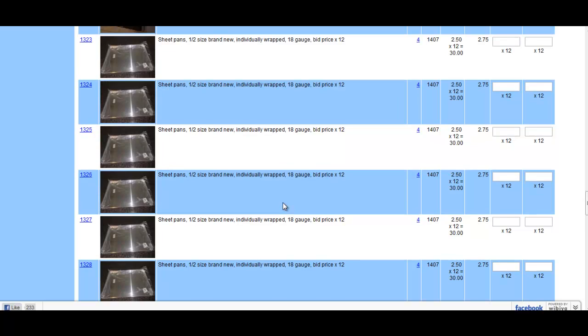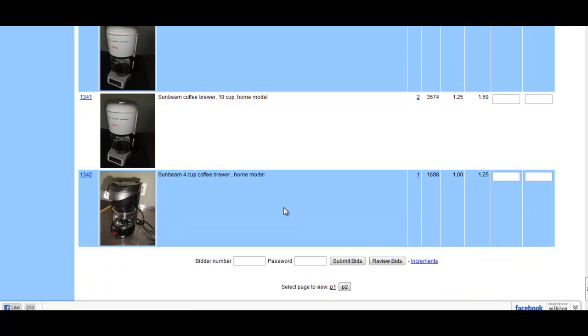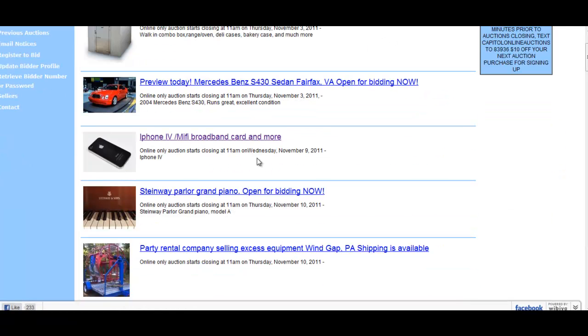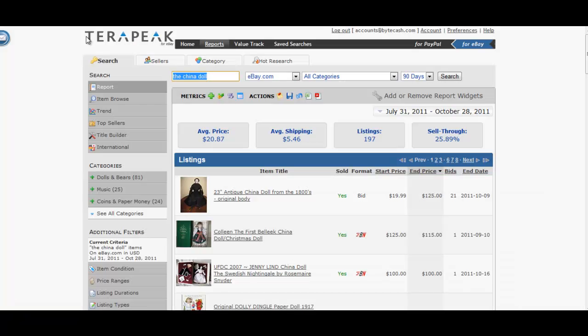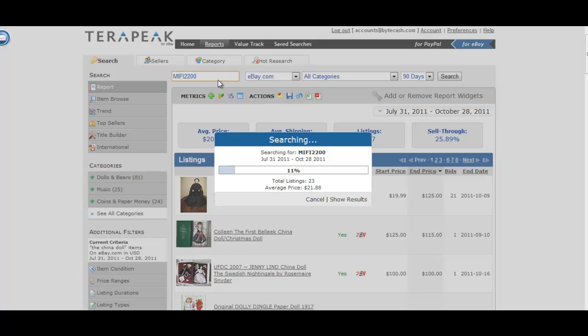judging by the pictures, and if we get model numbers and names, we can use TerraPeak, our eBay research tool, and see what these things are selling for. So this is a way that we can basically not leave our house until we win the item and accumulate merchandise. So for people that have full-time jobs, stuff like that, during your lunch break, you can take a look-see and you can get some inventory. Let's see, we got an iPhone, we got Verizon Wireless, so we can look up a couple things here. I've had some great success doing this in the past.